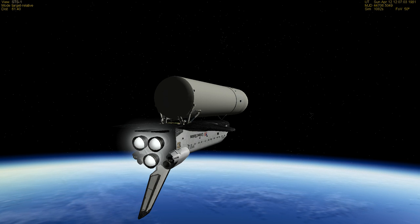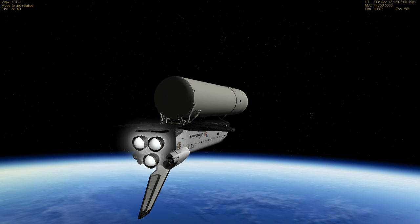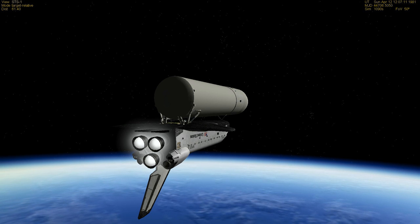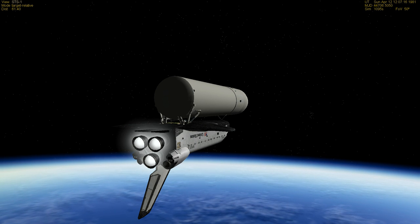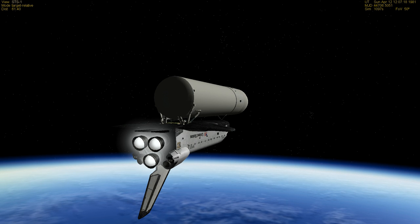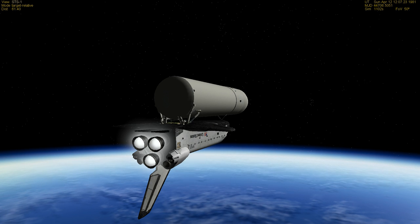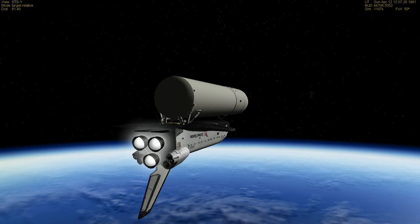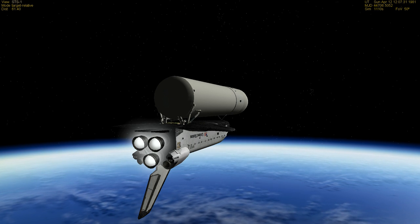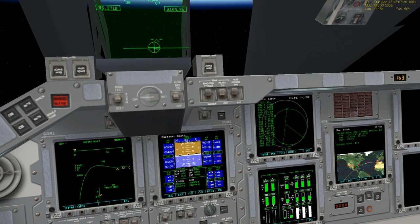Standing by for a single engine press to MECO call up from Capcom Brandenstein. Columbia, your single engine press to MECO. Mark, 7:20. That report says Young and Crippen can achieve orbital insertion even if two engines go out. Mark, 7:30. Columbia, 67 nautical miles in altitude, 485 nautical miles downrange. G-force is building for Young and Crippen now up to 3 Gs.